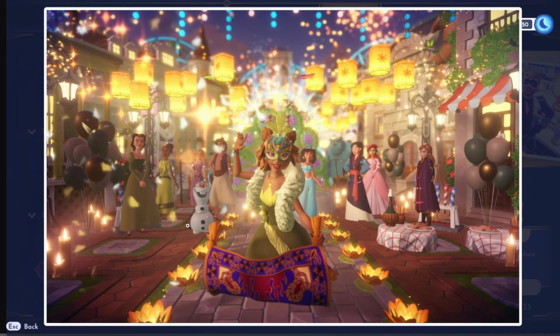So yeah, very powerful and bright shot, but I loved how they gathered so many villagers together. We've got Belle, Tiana, Rapunzel, Aladdin, Olaf, Jasmine, Sully, Mulan, Ariel and Anna here. So a lot of villagers gathered together to enjoy the parade, and of course we do have almost like a parade stage behind. We've got this archway, we've got the peacock display and things like that. So this looked very cool, very creative, and I like the outfit.